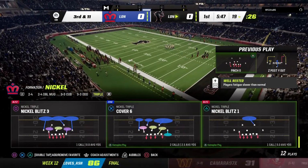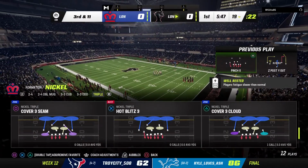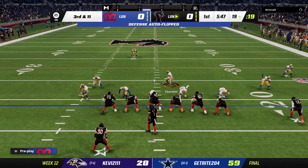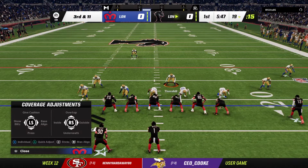Forced the incompletion. That'll allow him to get bolder with his pass rush, won't it? Absolutely. Frees up your guys elsewhere. An incomplete pass on that last play, and that means they'll need to come up with something here on 3rd down.